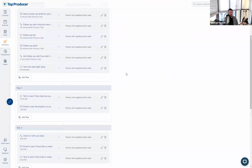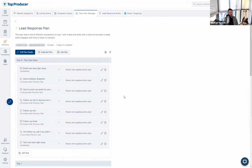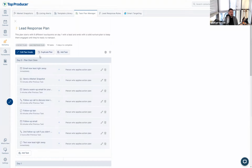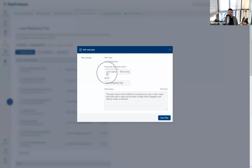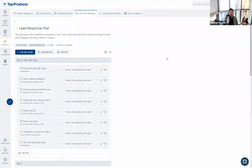So this plan that's built in is a high touch 5-day plan. It probably will, in most cases, never go more than day 0 or day 1, because hopefully the lead would have responded to you by then. And if they do respond, it's going to cut off the plan when the lead replies. So it's not going to keep just mindlessly, robotically sending them content. It'll cut off by default. Highly recommended that you leave it that way, I would say.